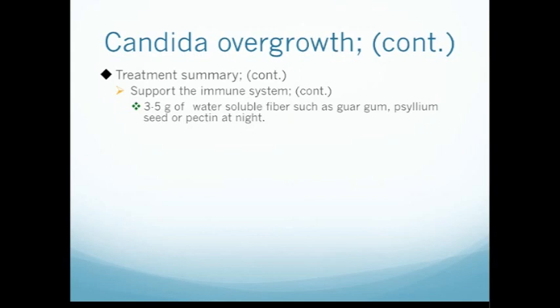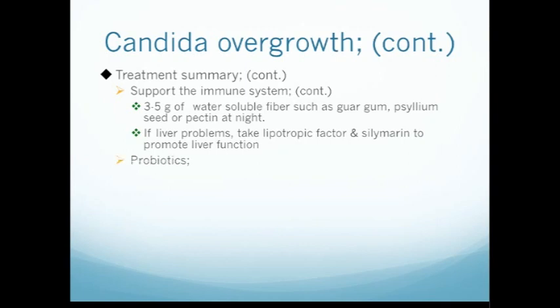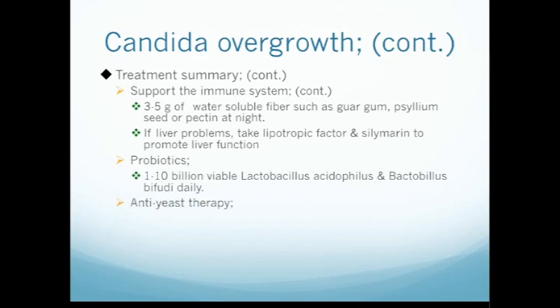3 to 5 grams of water-soluble fibers such as guar gum, psyllium seed, or pectin at night can be helpful. If liver problems are present, take lipotropic factor and silymarin to promote liver function. Probiotics can be useful. 1 to 10 billion viable Lactobacillus acidophilus and Lactobacillus bifidi daily can be helpful. Anti-yeast therapies such as clove, oregano, and prescription medications such as nystatin can also be quite helpful.